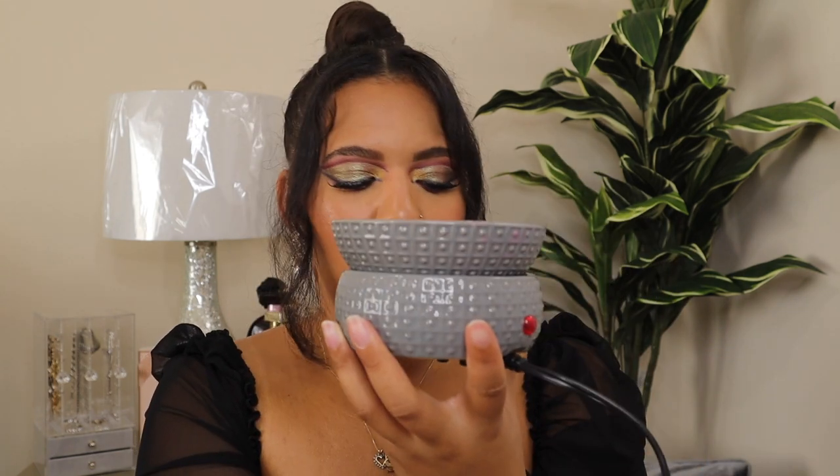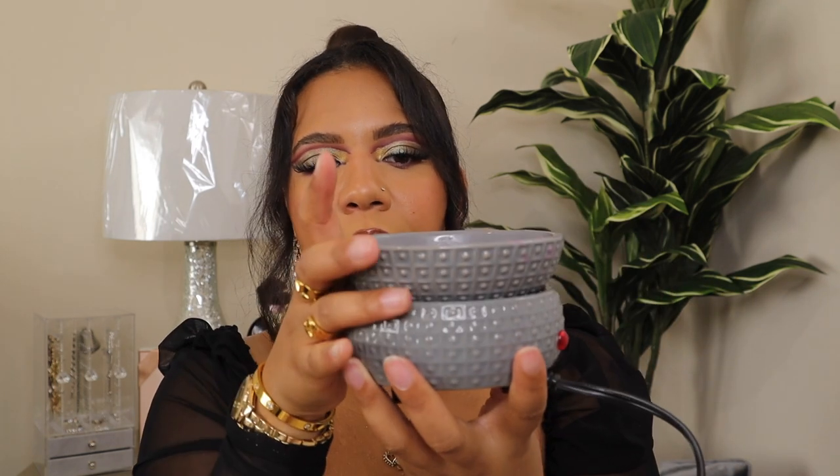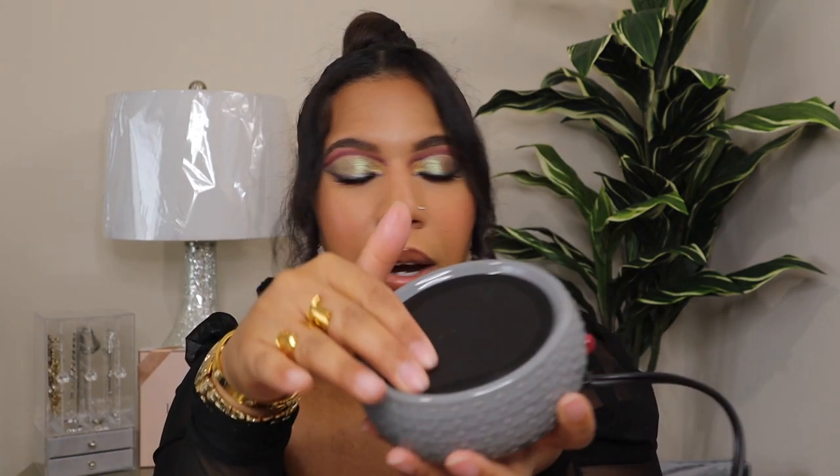So when you turn it on, it has a switch that you can switch on and off. And this will warm up and then it will warm the wax up and the wax will give your house just a nice smell. So this is a Febreze smell. And I just keep it in there and then turn it on when I need to. But lately I've been taking it off and using this part. So this part, you can use this for candles. So I have a candle here.